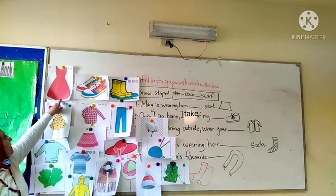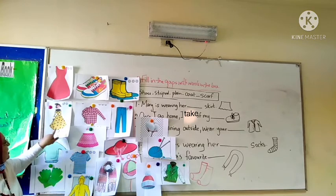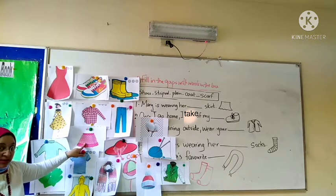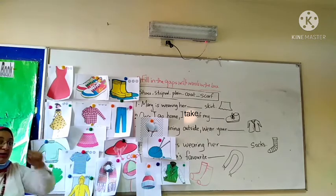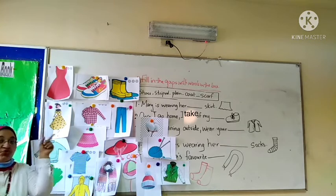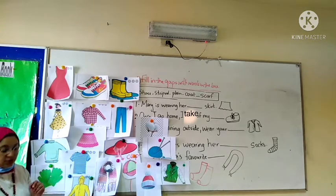So this is a plain dress. A spotty dress. A spotty skirt. Again, here we have circles or dots, so we call it spotty. This one is what? Striped. This one is what? Striped.